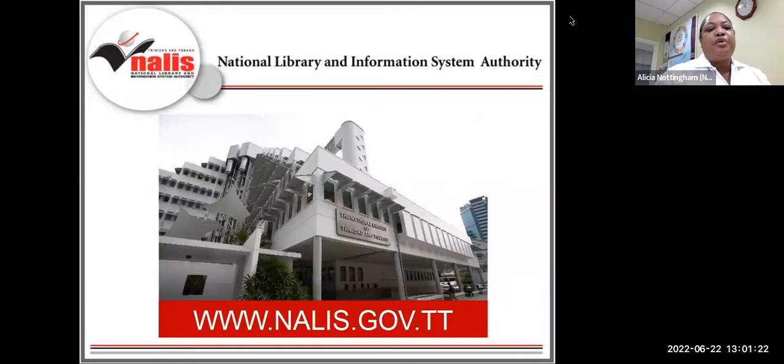Let me introduce our organization. The National Library and Information System Authority of Trinidad and Tobago, NALIS, is the country's coordinator of all library and information services. Beyond the Heritage Library, there are over 25 public libraries, 3 libraries in correctional institutions, libraries in the secondary and primary schools, and special libraries at several government agencies, all administered by NALIS. Please visit our website, nalis.gov.tt, for more information about our services. We'll post the link in the chat of this webinar.